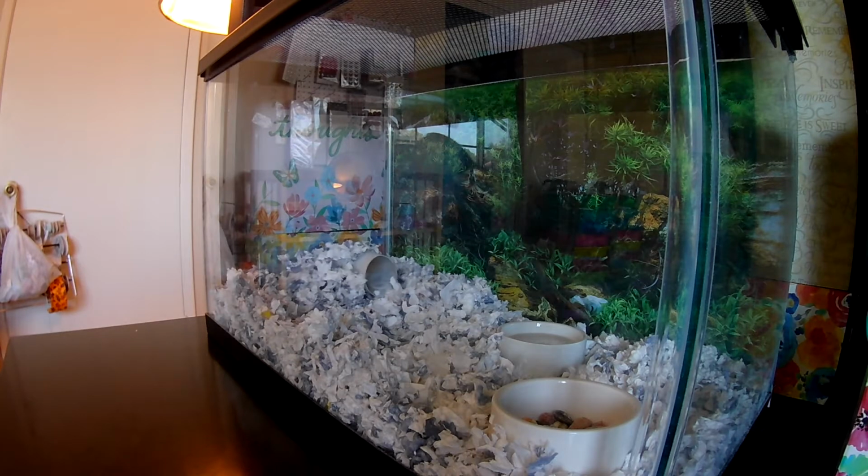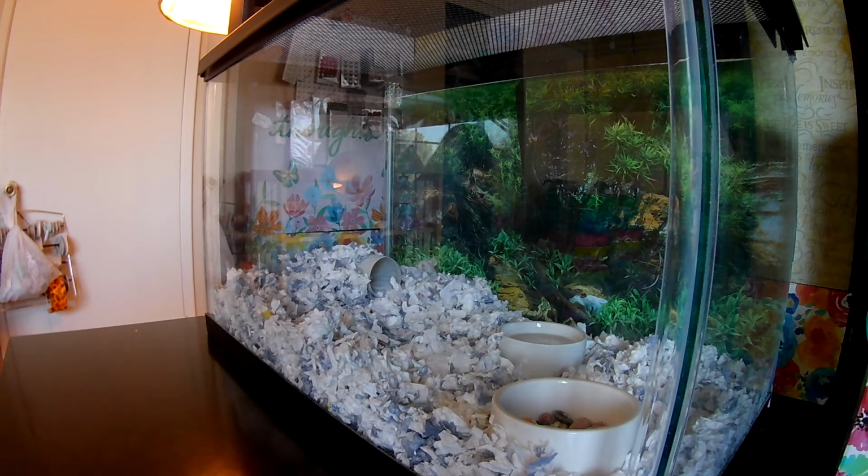But it's good that I have this extra tank, because this way, if there are problems and if it goes slow, I can isolate her by herself, like at night when I can't watch them, or if I'm leaving the house and I can't keep an eye on them, I can just put her back in this tank and everybody's safe and happy. So we'll see how this goes later.